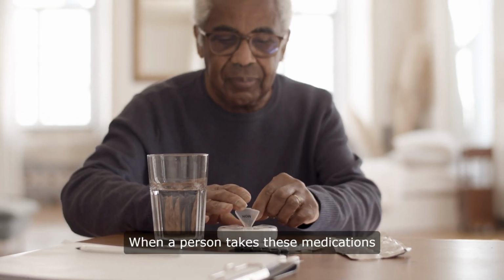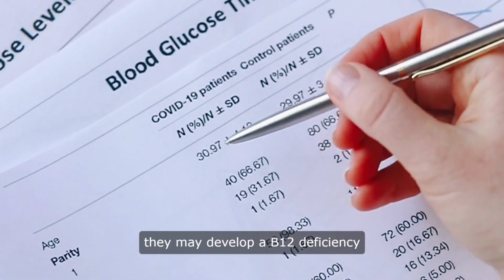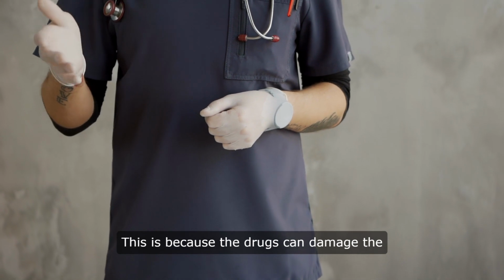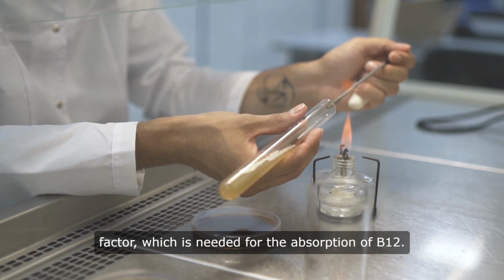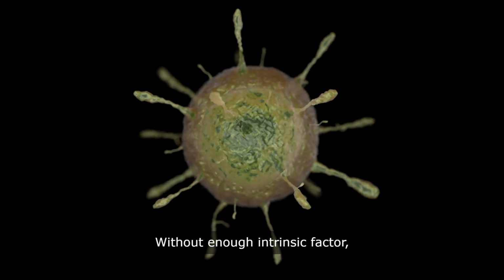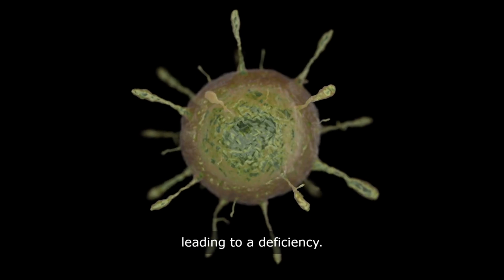When a person takes these medications over a long period of time, they may develop a B12 deficiency that can lead to anemia. This is because the drugs can damage the cells in the stomach that are responsible for producing a substance called intrinsic factor, which is needed for the absorption of B12. Without enough intrinsic factor, the body cannot absorb B12 properly, leading to a deficiency.